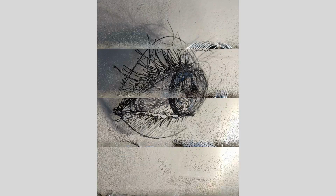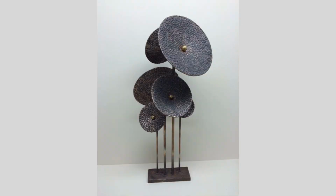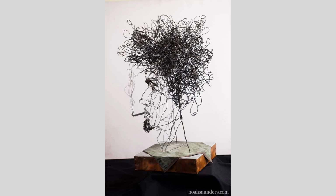Prepare to be amazed as we explore the intricate craftsmanship and boundless creativity that goes into creating stunning metal sculptures. Metal art decor can add a modern and sophisticated touch to any space.